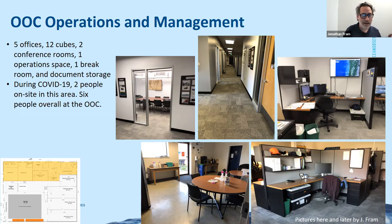So in the bottom left is the floor plan of the interior of the first floor. And in the yellow or orange, depending on your perspective, is our offices. We have 2 sets of offices, the hallway you see in the middle with the separated offices, and then the cubicles down on the other side near our break room.